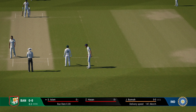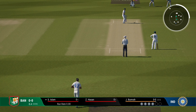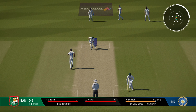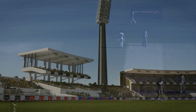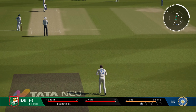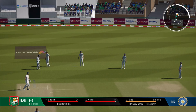Couldn't get it through the field. Cuts that off well in the infield. No runs come. Pulled away, but straight to square leg. Cuts it away, but finds the man just behind point.